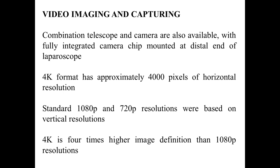if you draw lines across those pixels, then you would be able to see many horizontal lines passing through those pixels. So vertical resolution means how many horizontal lines you can make, and horizontal resolution means how many vertical lines you can make. It's just the numbers, actually. So 4K is many times better than 1080, that is HD resolution.